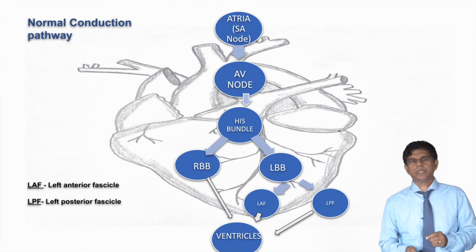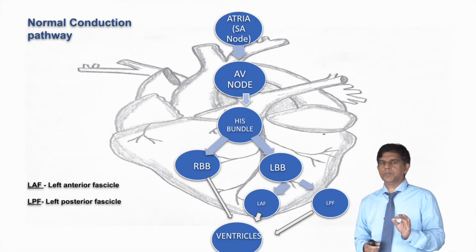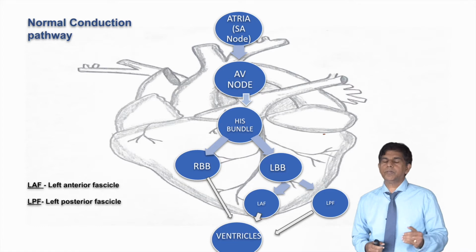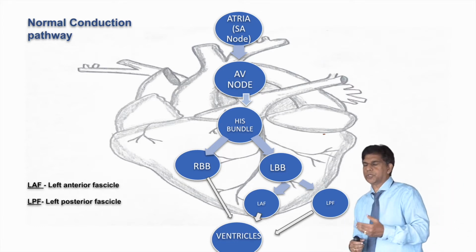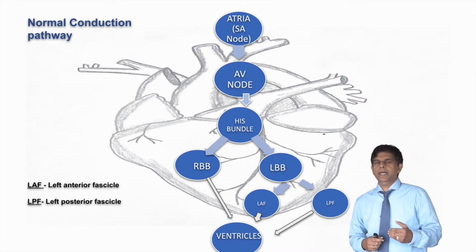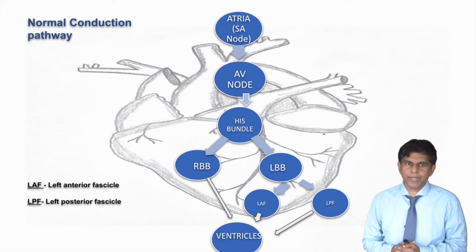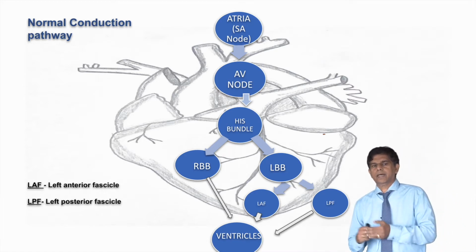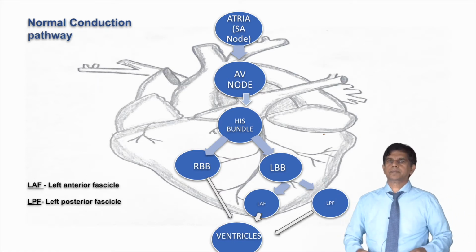Okay. So the next step, we're going to look at the normal conduction pathway. We've got the SA node, the signal then going to the AV node, the His bundle. Then we have the right bundle branch and the left bundle branch. The left bundle branch has two other pathways, the left anterior fascicle and the left posterior fascicle, and then the whole ventricle gets depolarized.